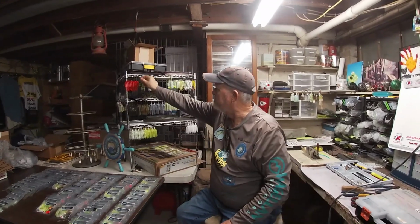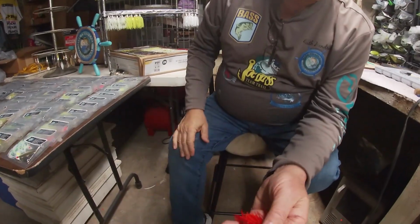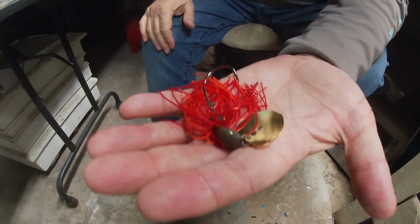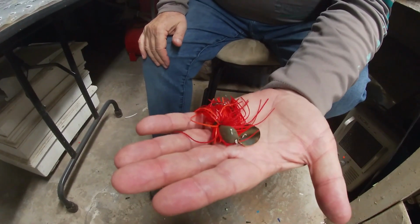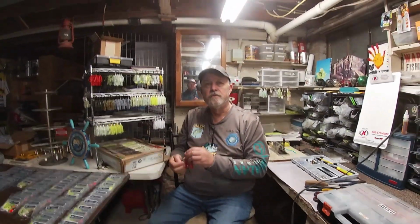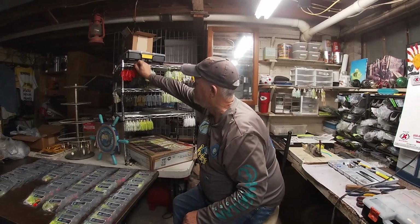This is a crazy color. That's what I call hot crawl. A lot of us probably know, cold water in the spring, this red is hard to beat. And I catch a lot of fish out here on Mark Twain using that bait right there. I like to fish the Yamamoto Zako on the back of these. And it seems to work pretty good.